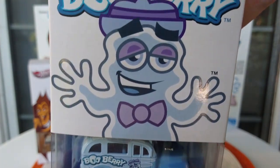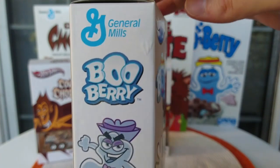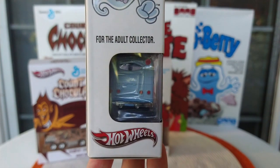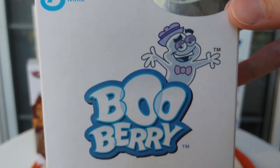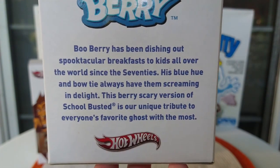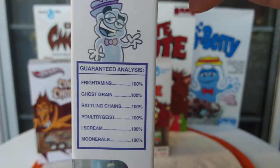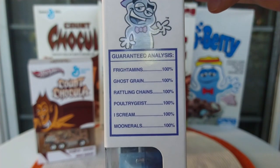Each box has a very smooth to the touch finish with hints of a glossy finish on the artwork. Turn the box to the side and you will see that made for the adult collector stamp on there. Each backing comes with its own personalized message unique to each monster. Mattel could have gotten lazy here and done the same messaging throughout, but didn't. I will read each message for each character. Here on the other side we have the nutritional facts, each having a silly and fun approach to the ingredients which makes each monster unique.